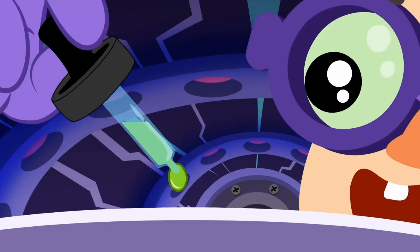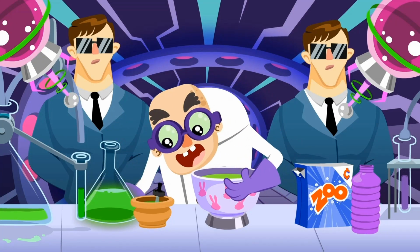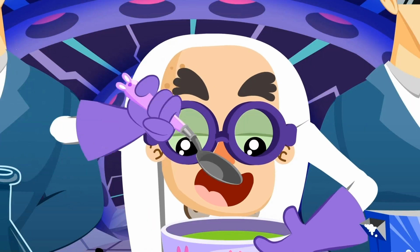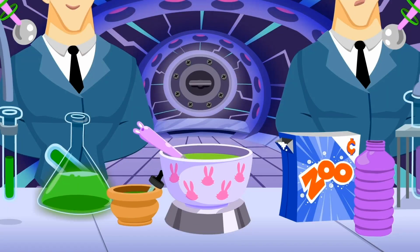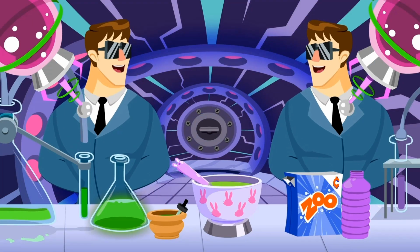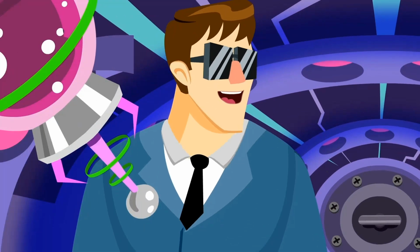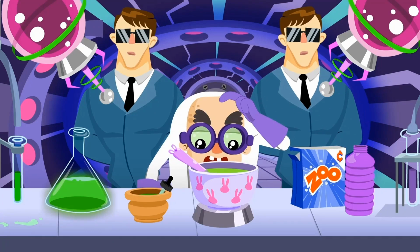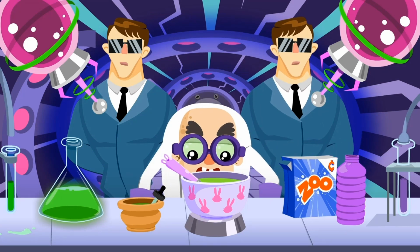Dr. Spooky is making slime. Yuck! His mixture looks like a giant booger. Oops, it seems like he's forgetting something. What's up with the minions? They want to add detergent to the mix. Dr. Spooky almost caught them. There they go again. Oh, no, no!